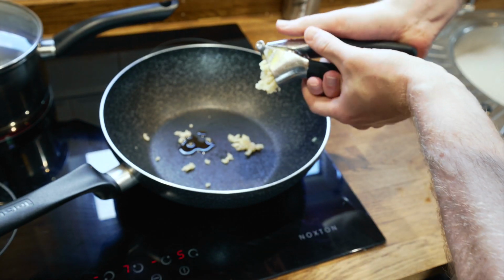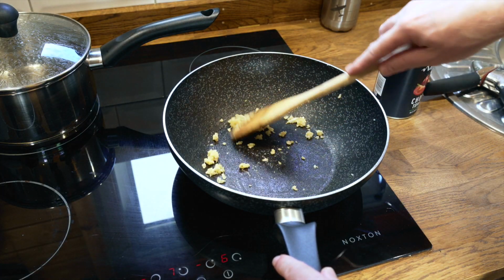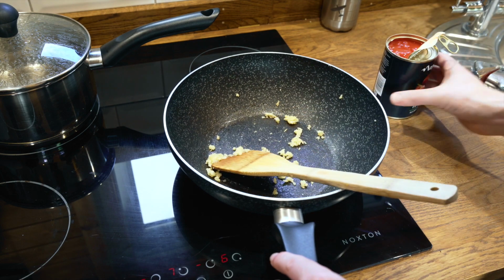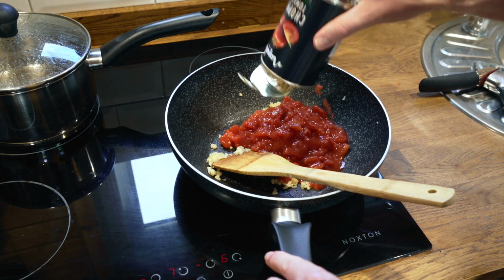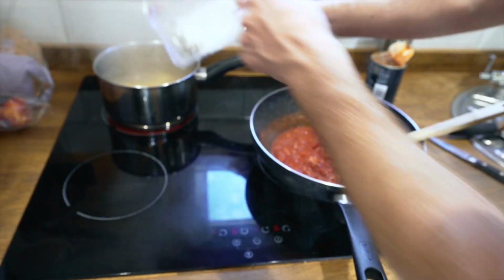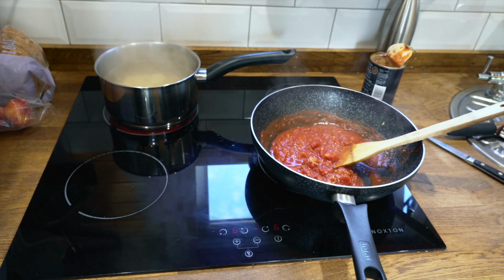These are great, these things are. So you don't want the garlic to burn because then it tastes really nasty. So once it's kind of like softened up a little bit, in go the tomatoes. And it goes. So as soon as that starts floating, it's ready.